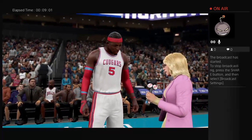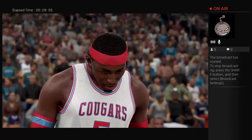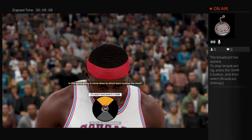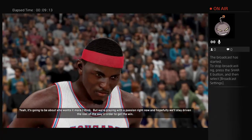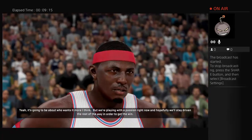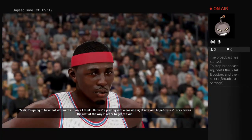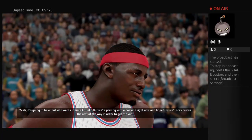Rebounding certainly a big part of the contributions you've made early in this one. Do you think this game is going to come down to which team hustles the most? Yeah, I think it's going to be about who wants it more. But we're playing with a passion right now. Hopefully, we'll stay driven the rest of the way in order to get this win.